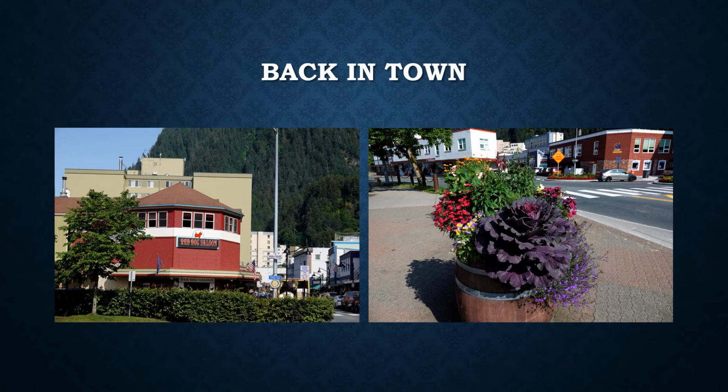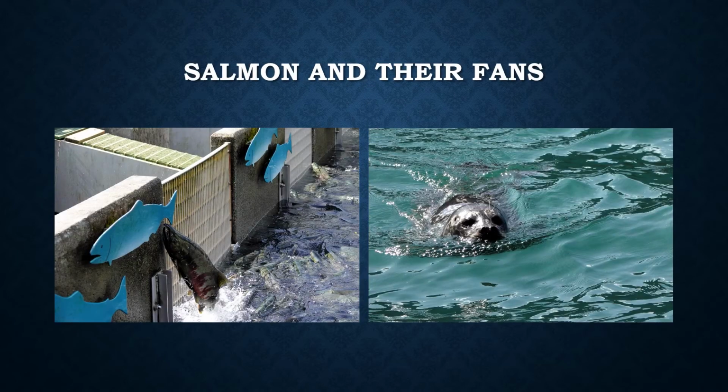Here on the left, you can see the Red Dog Saloon of fame from back in the mining days, as well as the old country song. The picture on the right I included because I thought the choice of decorative plants in Alaska was very entertaining. Many things that we would consider winter vegetables, be it this cabbage-like plant or kale or cabbages, both purple and green, were frequently found in flower beds.